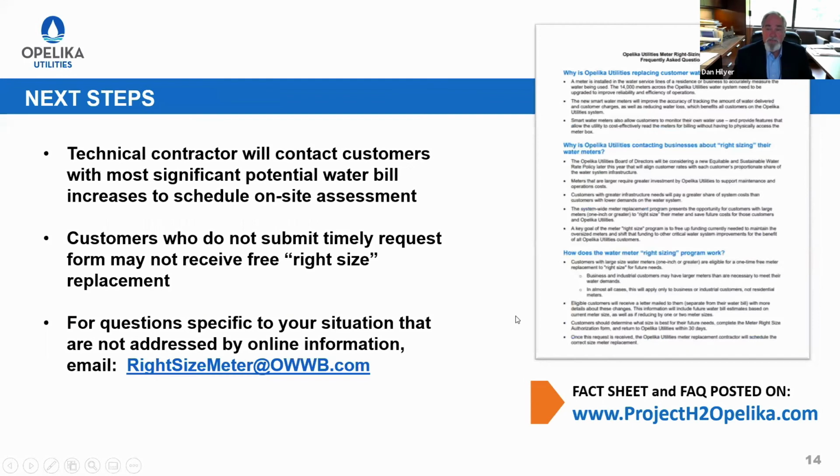What are our next steps? We've identified 10 to 15 customers who have or may have a significant impact due to the proposed rates. We will contact them directly, and we'll have a technical contractor and one of our employees set up a meeting, and we'll come on site and talk to them individually and answer those questions to try to help them better understand the impacts of this change.